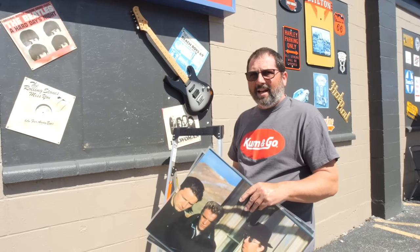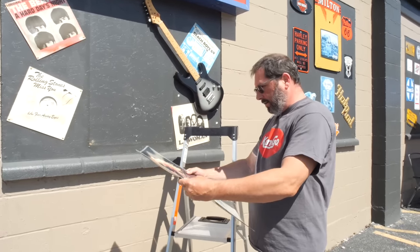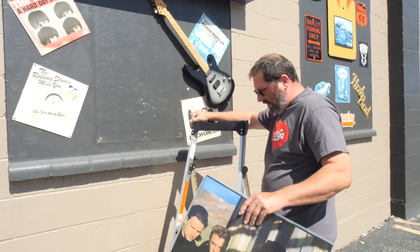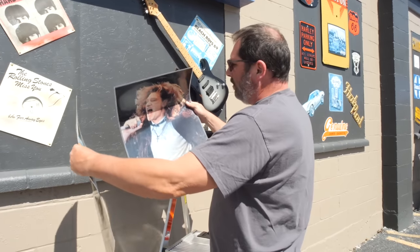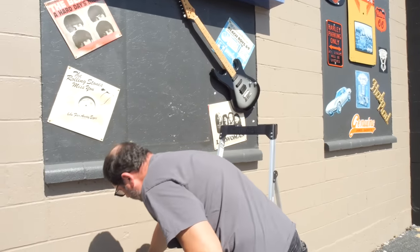I'm not upset that he sold it because it was fading, but it was such a cool artwork. I picked it up at a flea market for a few dollars. I thought it was a cool piece, but it did survive one season of winter, and it wouldn't survive a second one. So now I'm going to put up Bono and U2, because they're laminated.